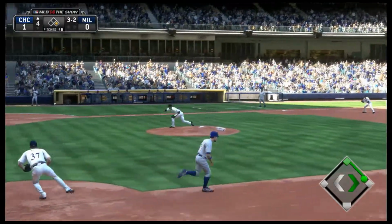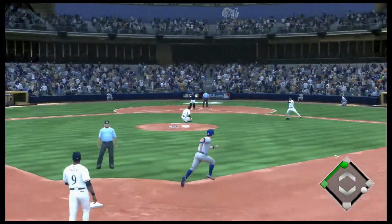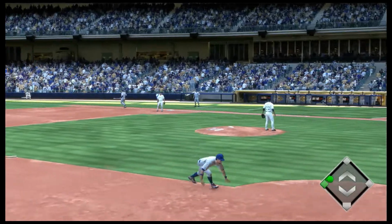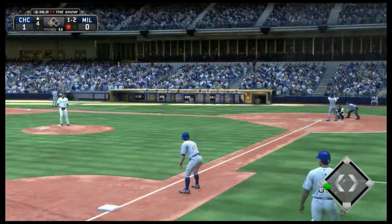Here's the 3-2 pitch. On the move again from first. Swing and a broken bat as this ball's hit on the ground. And indeed, no look at second. He'll go straight to first and take the sure out.